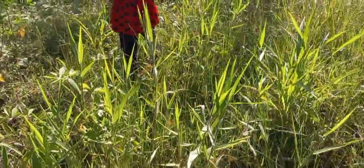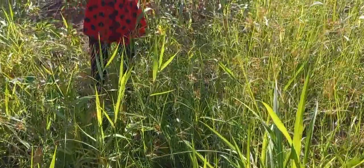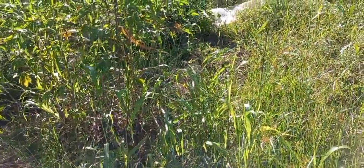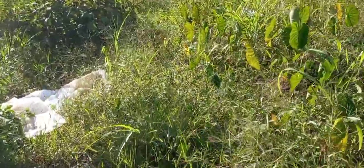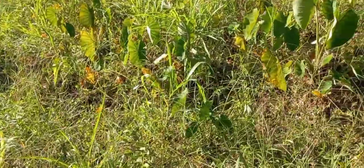The last time we came here, it was clean. Now it grew up in bush. No, it's a pumpkin across there. I think I need you to get a little bag to pick some pimento. You want to go and put the water there and then come back? You can check the pimento tree and see how much pimento is on it.